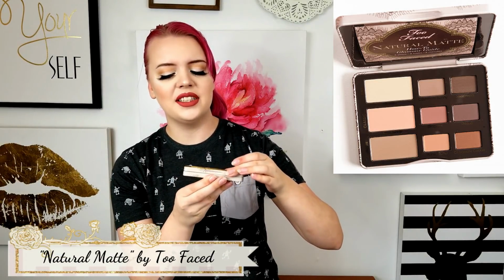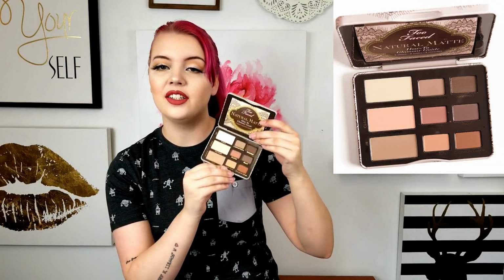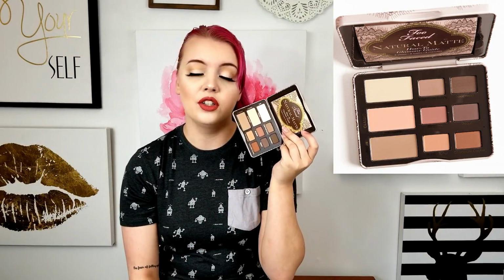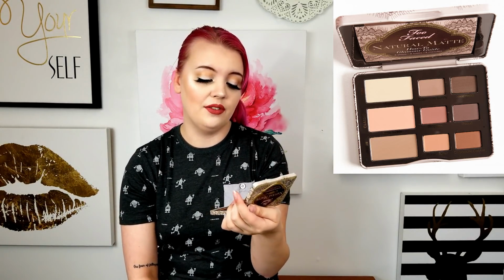Okay, so the next one is one that has great reviews. I haven't actually used it myself yet, I just got it. But I look at it, and I'm like, I have to recommend this one. It's so cute. This is the Too Faced Natural Matte Eyeshadow Palette. I found this at TJ Maxx for $10. So cute. My only complaint is that it doesn't really magnetically close. But regardless, the palette colors are very pretty. They're all mattes in here as well, and it's just a really good mix of colors. You can use any of these bases for your lid. You can use any of these colors for your crease. And it works out. They look really pretty, and I'm actually really happy with the swatches I did of them.